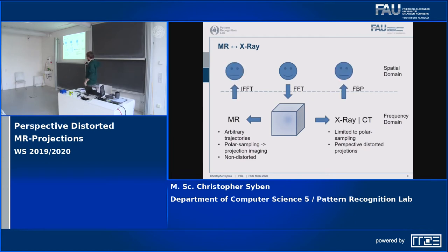Of course, you can reconstruct that back to the patient domain with different reconstruction algorithms. For the X-ray, you can use an FBP algorithm, or for the MR, an IFFT or an NUFFT if you have non-Cartesian sampling, right? And we also have artifacts, as you can see in the patient, because he's not smiling, right?